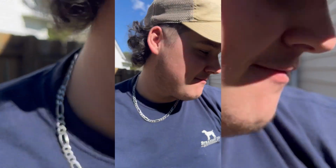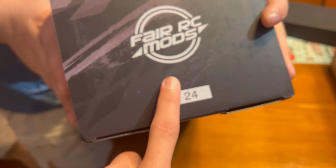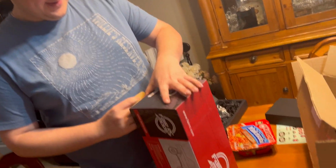Ever buy an SCX24? Oh my god, for Brandon. One of 24. That's sick. Dude, I'm gonna sell this for like 5K, bro. I'm gonna be rich.